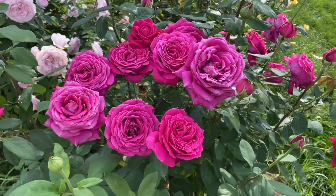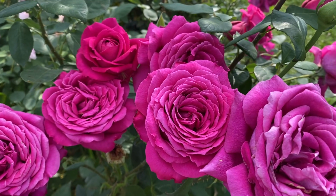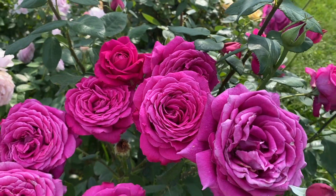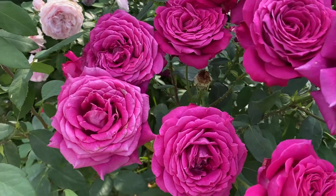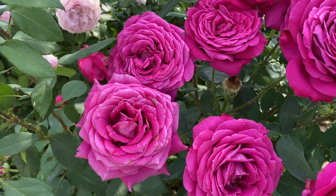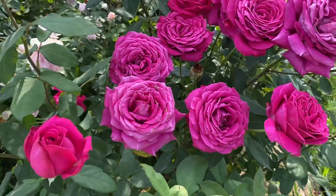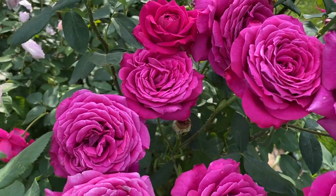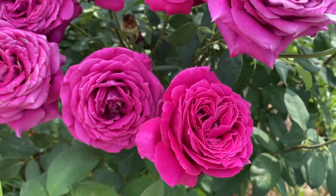First of all, its color. It's deep raspberry, raspberry pink, raspberry beetroot, very deep and intense. But while blooming, it becomes lighter, as you can see from this one, for example. And it is still very good and attractive, a very florist view, but lighter than at the beginning, while starting the opening.